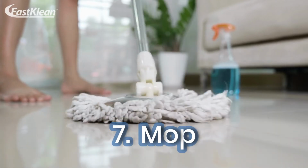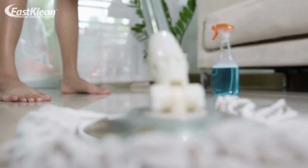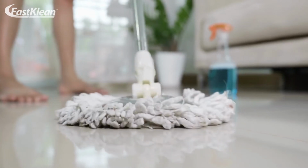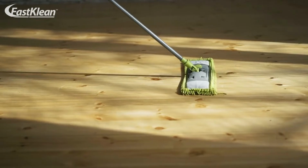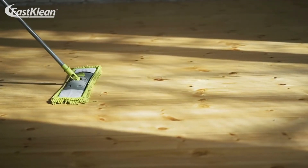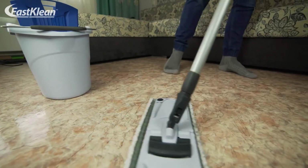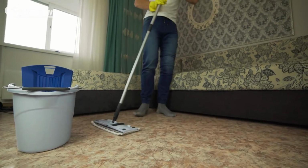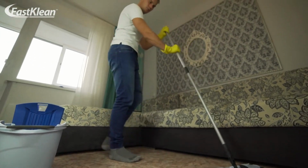Number 7. Mop. A mop is essential for cleaning the floor in different home areas and keeping them sparkling. It can be used on both hardwood floors and tiled floors. So no worries. Together with a good detergent and water, you can be sure of having a clean home at the end of every cleaning session.